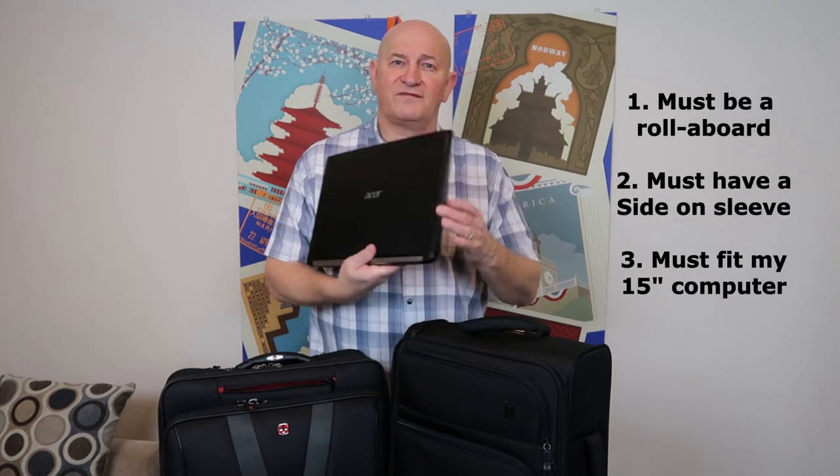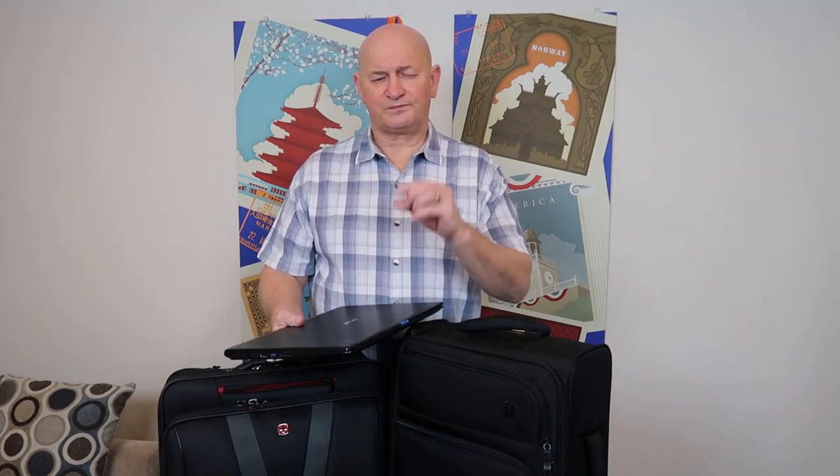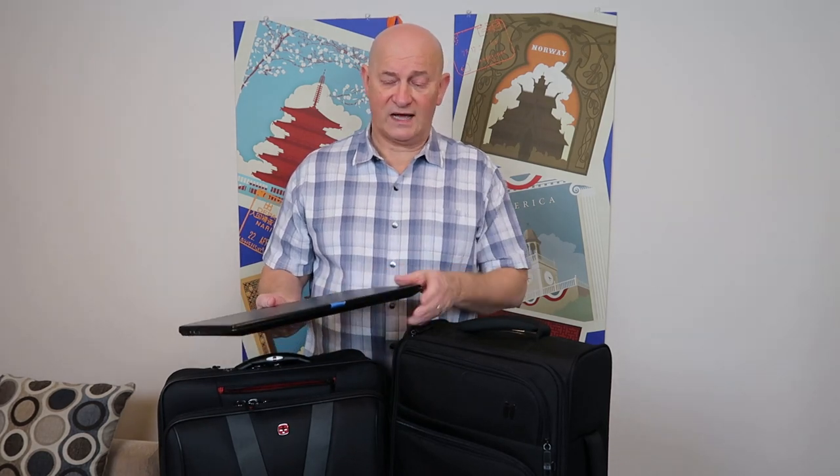The third thing, I want to make sure that it can fit my computer. This was the hardest thing, because if you're shopping online, the way they designate computer sizes is always by a diagonal screen. The problem with that is all computers are not going to be the same size, because some have wider and narrower borders around the screen. So I know that this is 15 inches across. Why do I need this size computer? Because I do a lot of video editing when I'm on the road, and I want to have a larger screen.